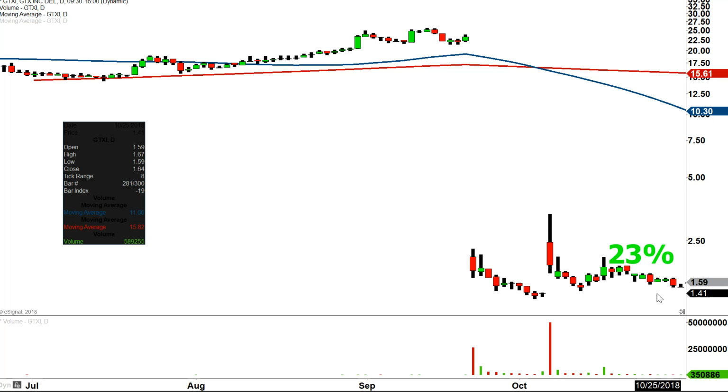But so here it was, a very quick return, got up to that $2 mark. And, like I said, when you keep things in perspective with percentages, a very respectable return on your money.